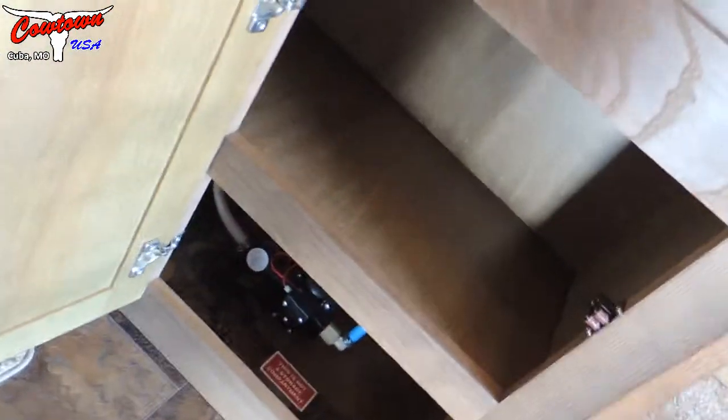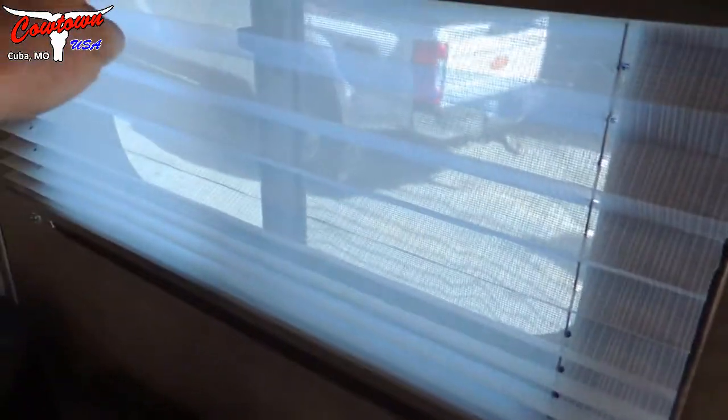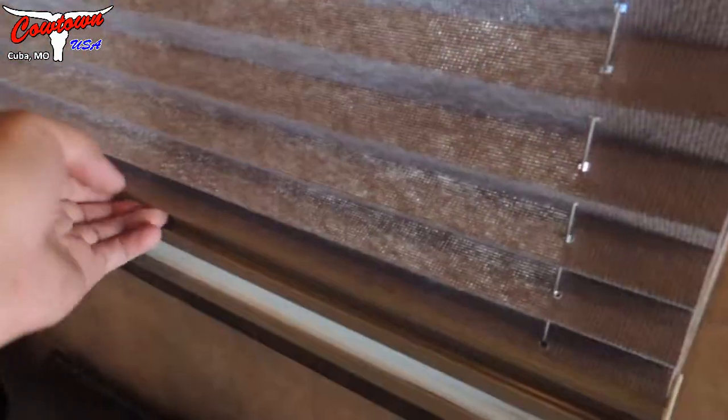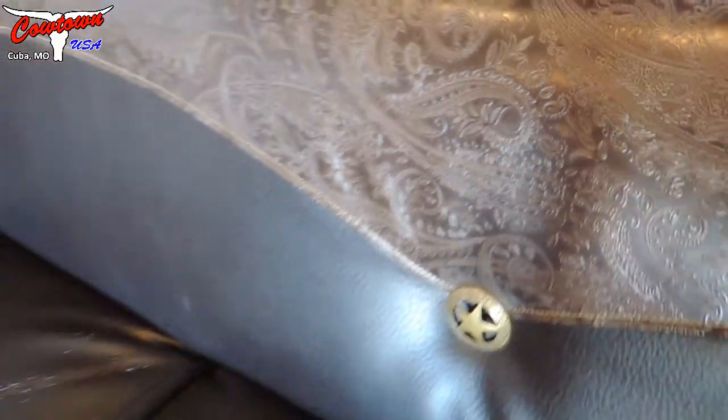He's got the soft touch ceiling. Let's see here. More storage here and access to a water pump. A nice mirror here. And again, your day and night shades. Daylight, nighttime, in between. All your trim is kind of like saddle scrolling. I'll show you here on your couch. Matching pillows.